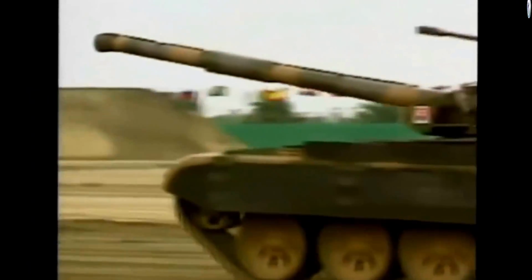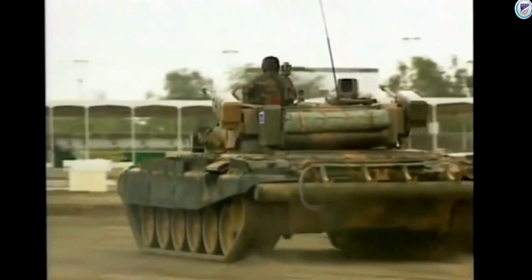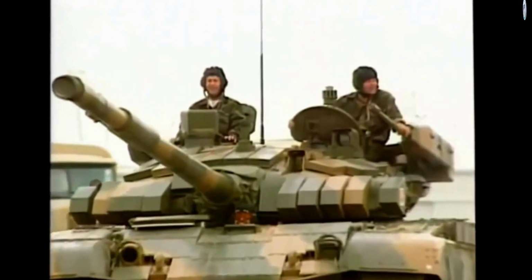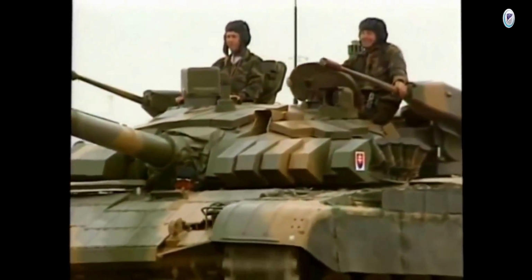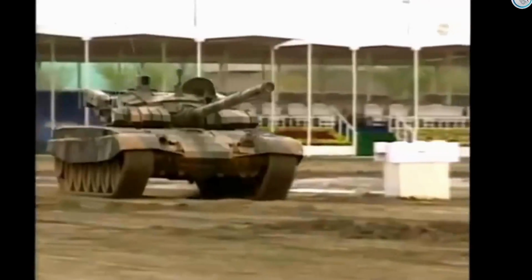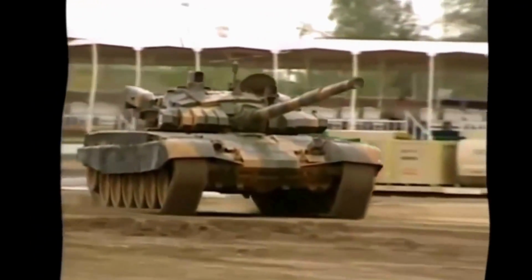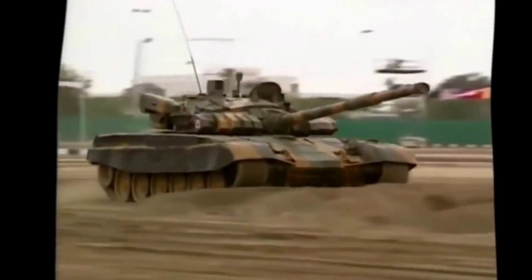In addition, Iraq, Iran, Syria, Algeria, Libya, and more than a dozen other nations made the T-72 one of the most widely used tanks of its generation. It was also manufactured in Poland, India, the former Czechoslovakia, and the former Yugoslavia. It is still in production in some of these countries.